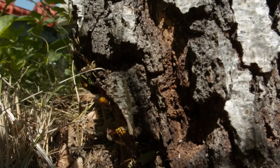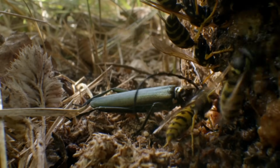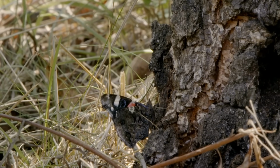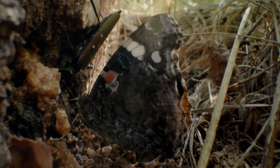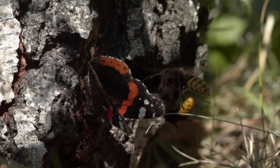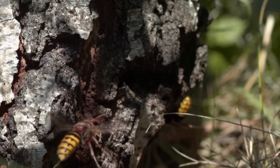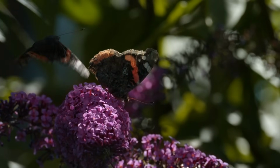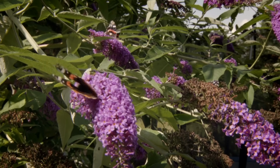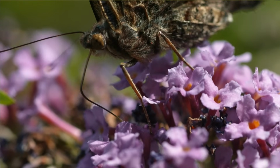Summer is nearly over, but there is still plenty of food for insects, including butterflies. The sweet, sugary sap oozing from the wound on a birch tree draws in a multitude of hungry creatures. And late summer has other things to offer. A buddleia bush has come into bloom with a spectacular display of lilac flowers. It's also called the butterfly bush for good reason. The fragrant blooms seem to be an irresistible lure.